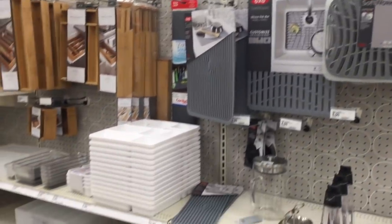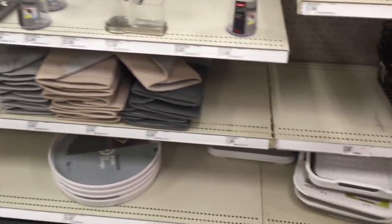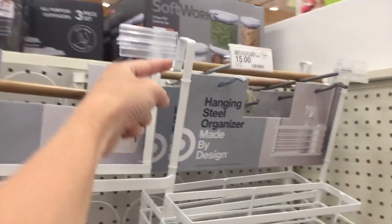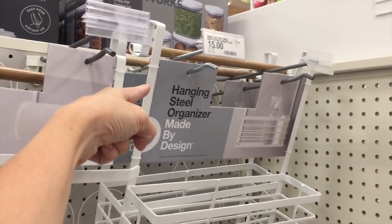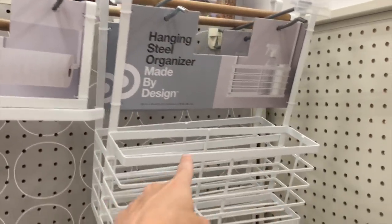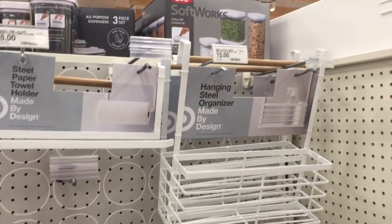Because this is what I came for. Organization stuff. Really, I think it's in the next aisle. Aw, man. Oh, wait, a lot of you asked about this. I have this. I've had it for years. I love it. It hangs over your kitchen cabinet, and it's a towel rack, and then on the inside of the cabinet I store cleaning supplies, so a lot of you asked about it, and here it is, just $15.